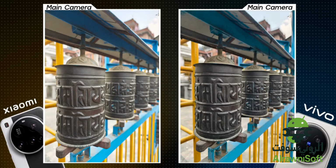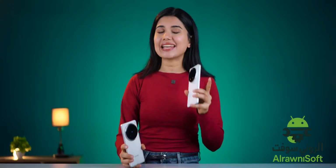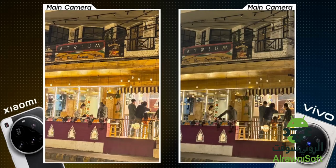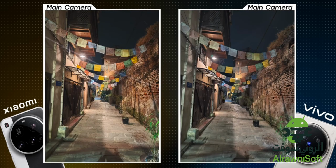In any case, on today's date, at this particular time, Vivo's main camera is more consistent in providing nicer, balanced pictures with consistent color tone during daytime and even at night. You can see how the Xiaomi 15 Ultra just cannot handle highlights and exposure in a well-lit scenario. Like if there are lights, highlights are going to be messed up.